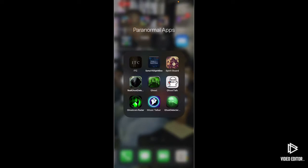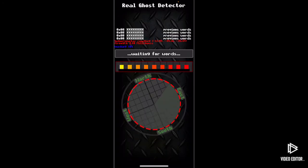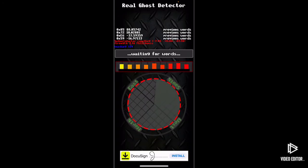Alright guys, so the Real Ghost Detector by Jim Stevens. The icon's going to be here on the left-hand side in the middle. Kind of cool looking little icon, shadow figure, pressed upon what looks to be a compass of some type with a radar. That's your load screen. And yeah, okay, so it's basically like a compass.